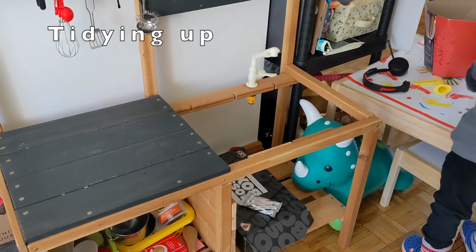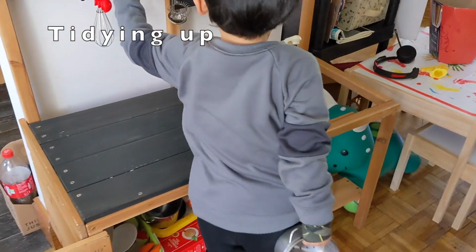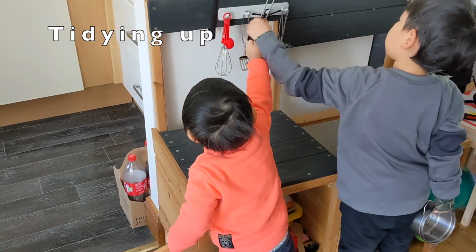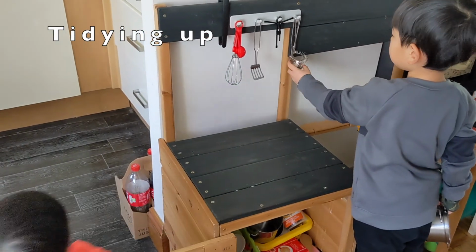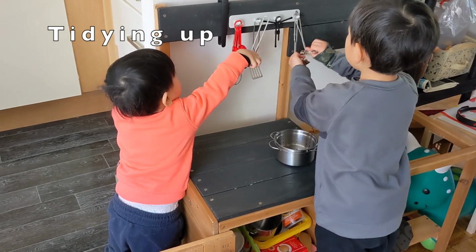If the toys are at a place that is appropriate for their height, and for themselves to get it, they could reach it by themselves. You can see that they're very eager to try and put it back and get it by themselves. They actually have a sense of autonomy doing this.